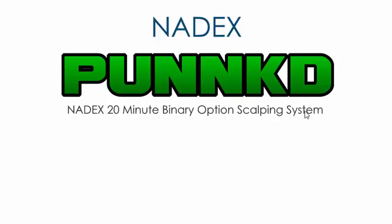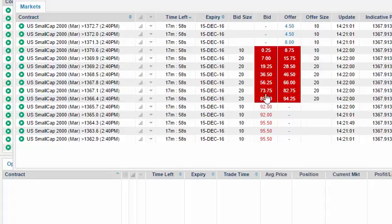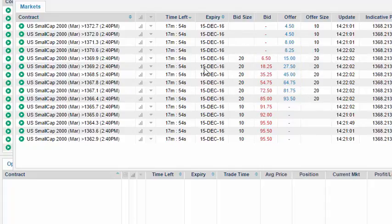So what this system is, I found a new way of trading price, and it fits super well into the NADEX 20-minute binaries. Now, I developed this using the Russell 2000 US small caps, which are over at NADEX. Let's pop over to the 20s. I've got the demo version up, and you can see the pricing, 17 minutes left. So you have most of the full binary. Oh yeah, it's nice. The pricing's back to normal.